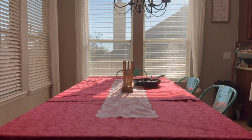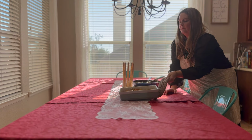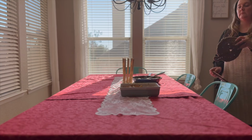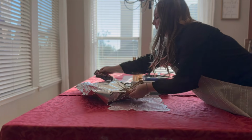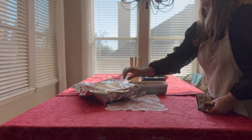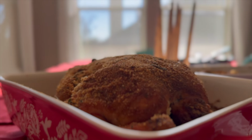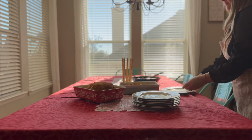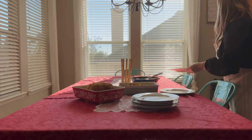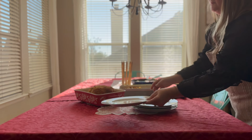I want you to be inspired. I want you to know that Thanksgiving doesn't have to be green bean casserole and a deep fried turkey, and Thanksgiving doesn't have to be pumpkin pie and pecan pie. It can be what you have. Just cook with what you have, and if you have limited funds, let's figure out a way to elevate that to the biggest level. You don't have to pull out the fancy dishes. Just use what you have.